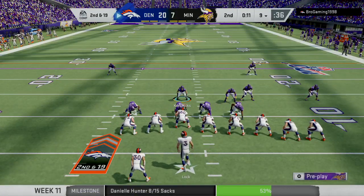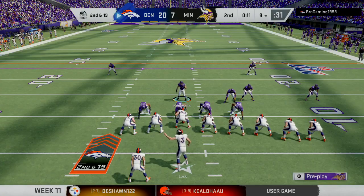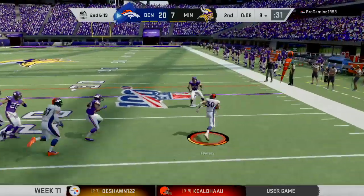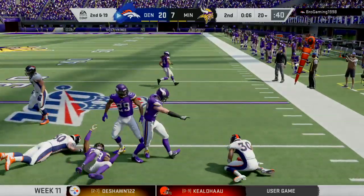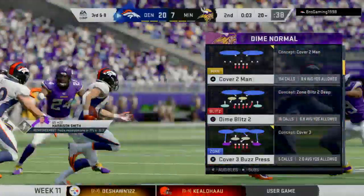This is 2nd and long. They don't want to repeat a first down. They'll keep it on the ground. And a pretty good run, all things considered. Probably would have liked that in the first quarter instead of right now as the clock continues to run.